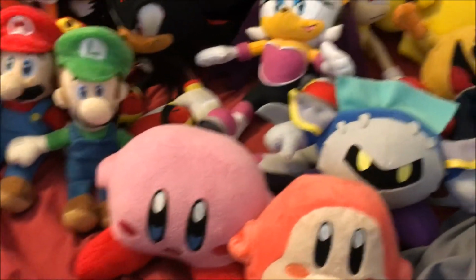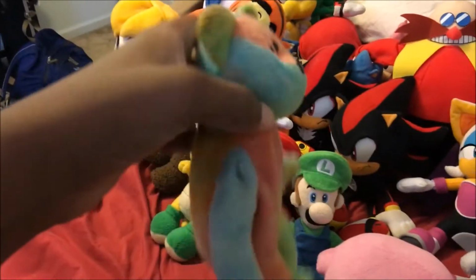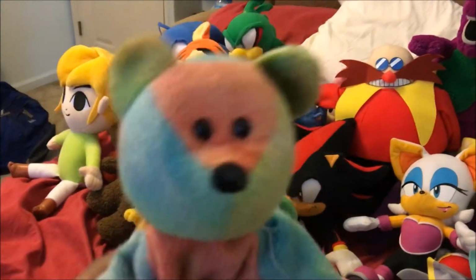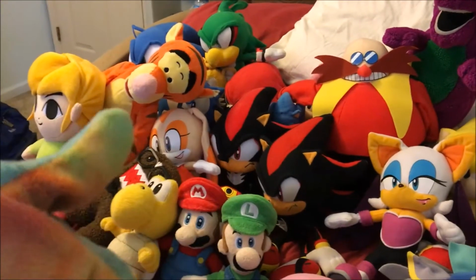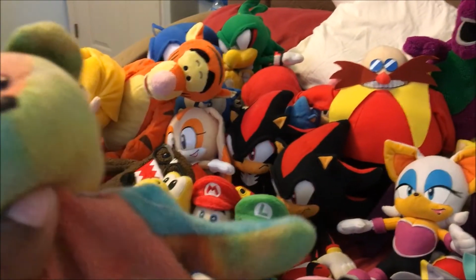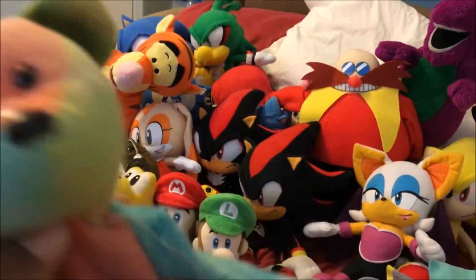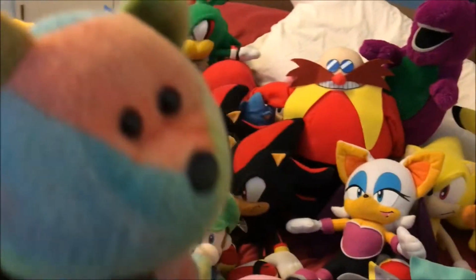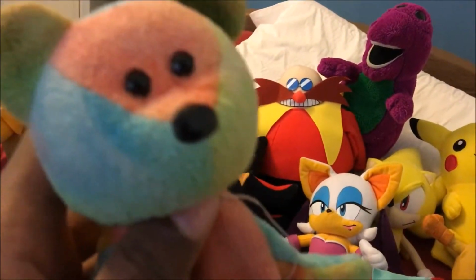Anyway, the next one is this guy. This is Tommy. We're not sure what episode we'll use this guy in, but yeah, this is Tommy right here. And this guy is honestly a really good plush. I really do like this. Wait, what am I talking about? No, I'm just joking. This is just an old bear plush. See, I try to troll you guys right there. And I know I'm not. Anyway, this is the bear plush.